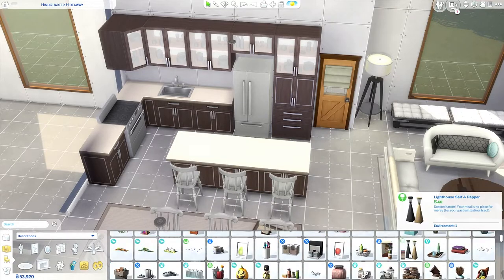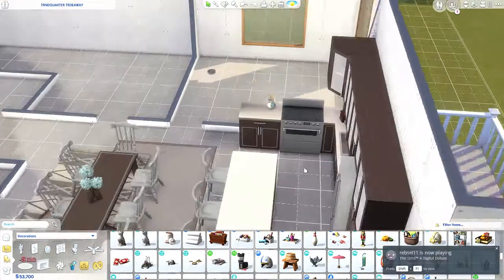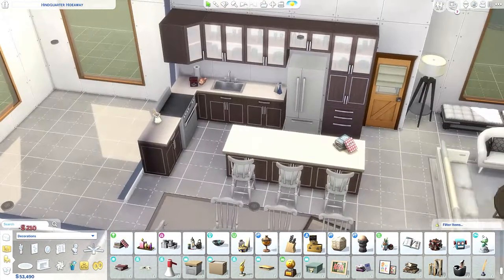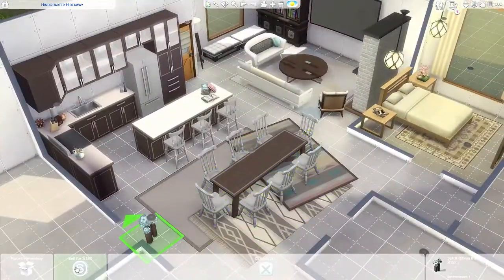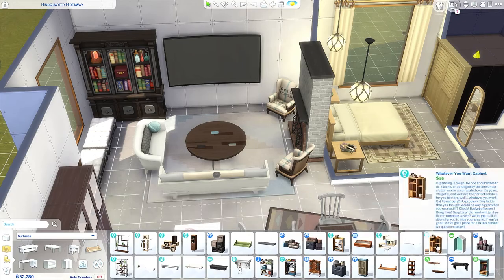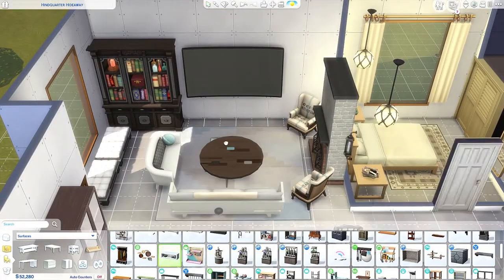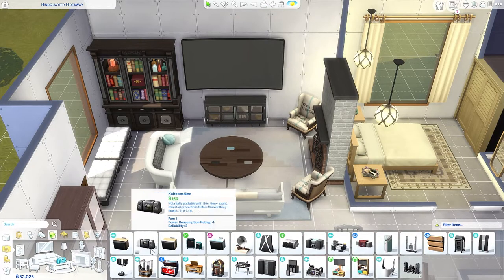And then I realized I had forgotten all the clutter in the kitchen. I'm not a very organized builder. I end up just going through and doing random stuff as I think of it. So the flowers on the dining room table reminded me that I didn't put any clutter in the kitchen, so I kind of had to go back and put more clutter in the kitchen. There's a slight pink tinge in that laundry day rug, so I ended up going with the pink of the flowers.